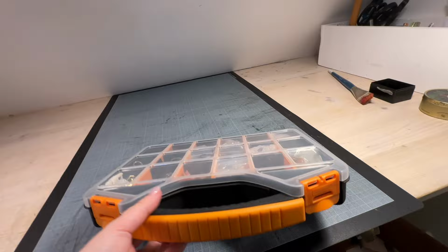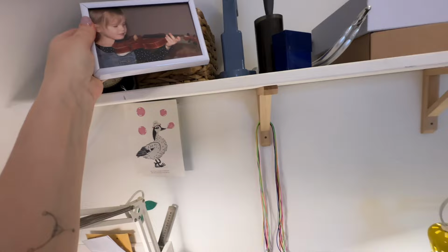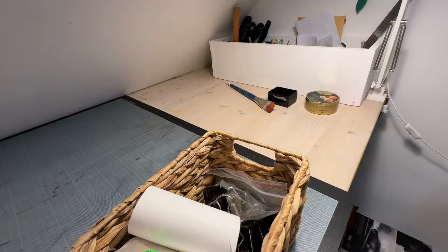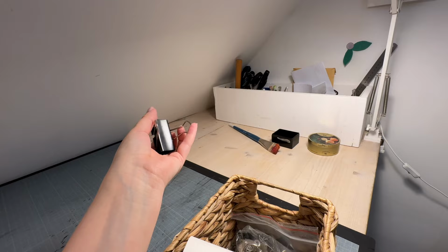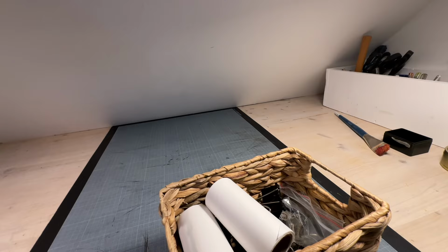And this I'm putting here, but actually it's not very handy, but okay, still it can stay there. This is my sweet, very young artist at the beginning of her career. And here I'm keeping my file holders. I'm using them for gluing some leather works. When I need them, I will take them. And I also keep these rollers here.